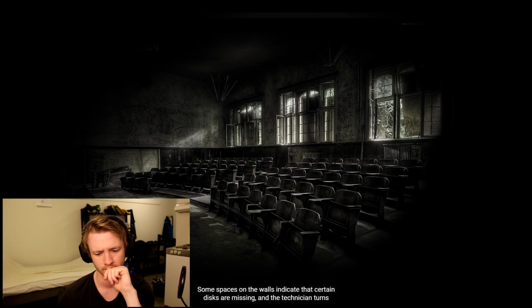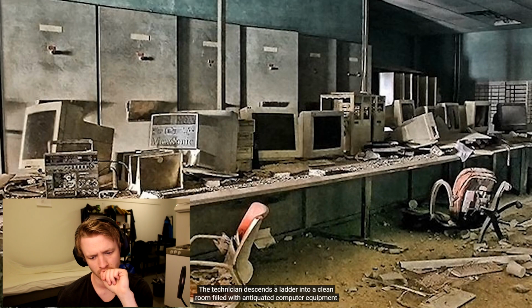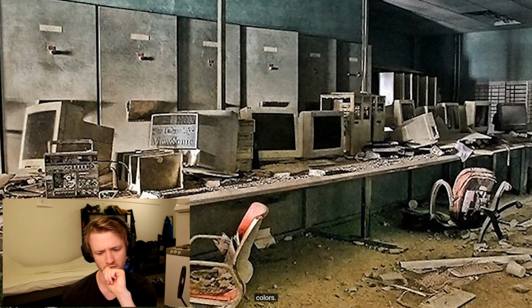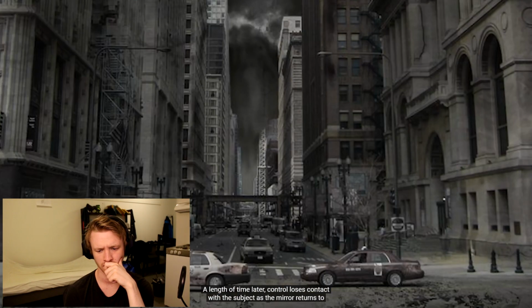Some spaces on the walls indicate that certain discs are missing, and the technician turns around to reveal that the disc behind him is also missing, presumably as it's the one the technician is holding. The technician descends a ladder into a clean room filled with antiquated computer equipment and a monitor displaying a flashing interval of the words clean and unclean in different colors. The technician also sees a number of container tubes filled with a blue liquid and finds a number of documents on one of the computers.